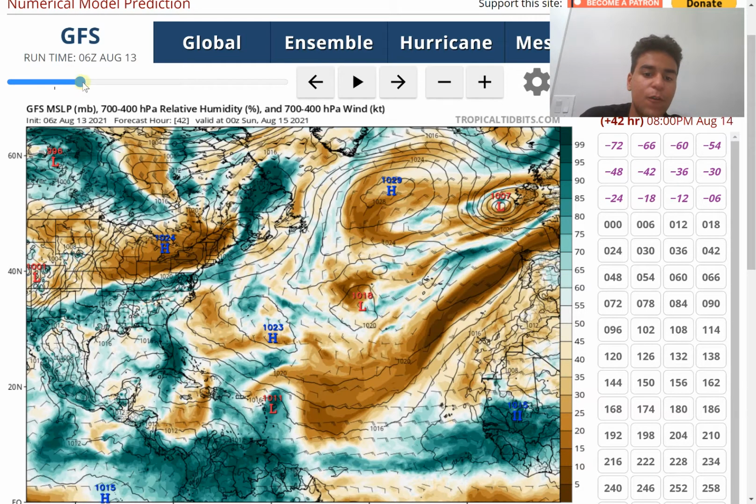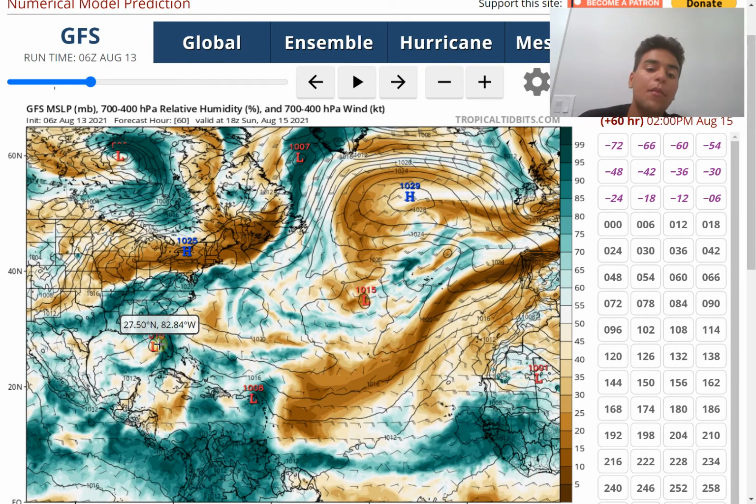And as it heads further and further westward, it's going to enter a slightly more moist environment, but the next obstacle will be the land interaction. That was a big obstacle for Tropical Storm Fred to a point where it weakened into a tropical depression. And it seems like this might be the case again.